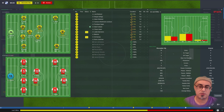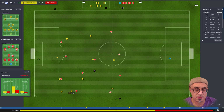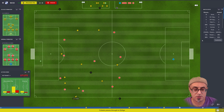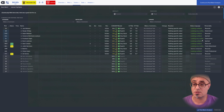Great run from midfield, as Gloucester City come back and score 2 goals against Arsenal. Webster to Zuniga. Back to Webster. Now to Collado. Collado to Zuniga. To Germano. Back to Zuniga. Yes, it's enough, as Gloucester City have beaten Arsenal 2-0. Quite a start to the season.